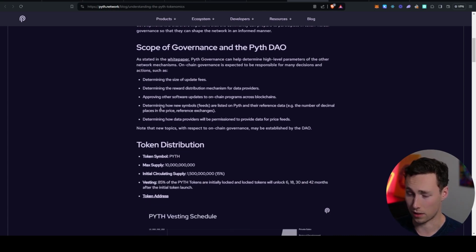If we look at what governance abilities Pyth has, then they can determine the size of update fees, determine the reward distribution mechanism for data providers. They can approve other software updates to on-chain programs across blockchains. They can determine how new feeds are listed on Pyth and their reference data. And they can determine how data providers will be permissioned to provide data for price feeds. So basically, they're controlling everything there is to do with the price feeds, from the fees to the rewards to whether it can be listed or not. So that's a lot of power within the Pyth network itself, and considering how important it is, that's definitely something.